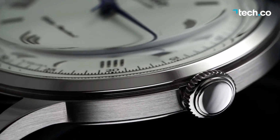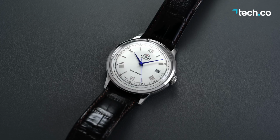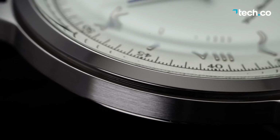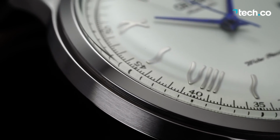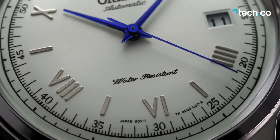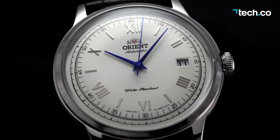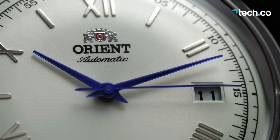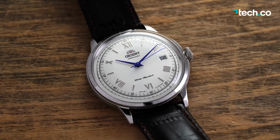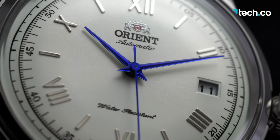Now outside of the main 5 Bambinos, there are also the 2 peripheral small seconds and open heart Bambinos. The small seconds features the in-house F6222 caliber, while the open heart features the F6T22. Both of these movements are virtually the same as the F6724, except they feature some small modification to facilitate the small seconds and open heart window respectively. Across all the Bambinos, you can have your choice from a variety of dial colors and case finishes. While most models feature a leather strap, there are some versions of the Bambino 36mm that feature a bracelet.